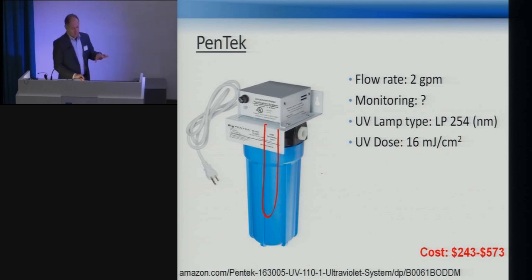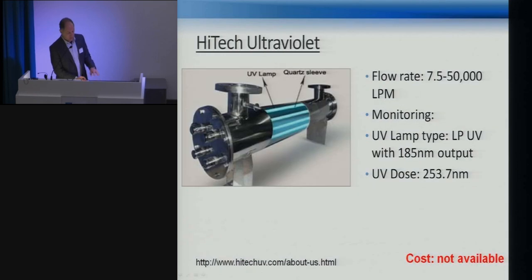I'll talk a little bit about these light-in-a-pipe systems with stainless steel pipes. This one is by High Tech Ultraviolet. It has varying systems, either with one lamp in it or multiple lamps, so it can go up to 50,000 liters per minute. They also use a low-pressure lamp output, and you saw that output at 185 nanometers. They encourage that output in this system. The dose uses light at 2 to 3.7, which is the low-pressure output, and depending upon the flow rate, the doses could range from 10 to 40 millijoules per centimeter squared.